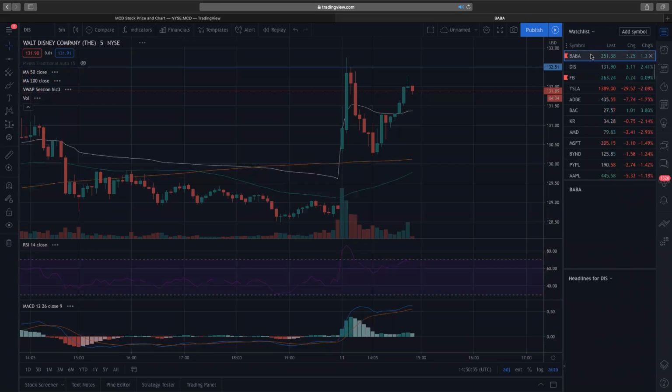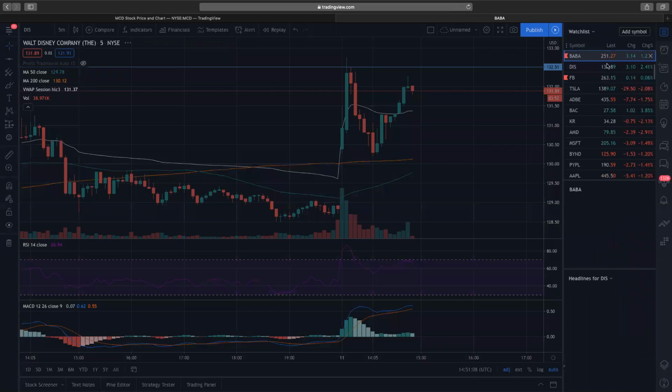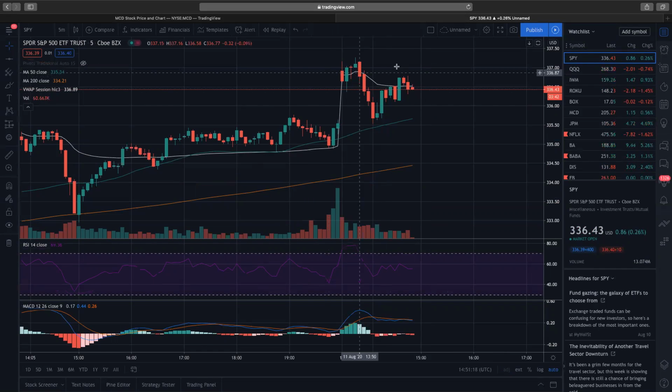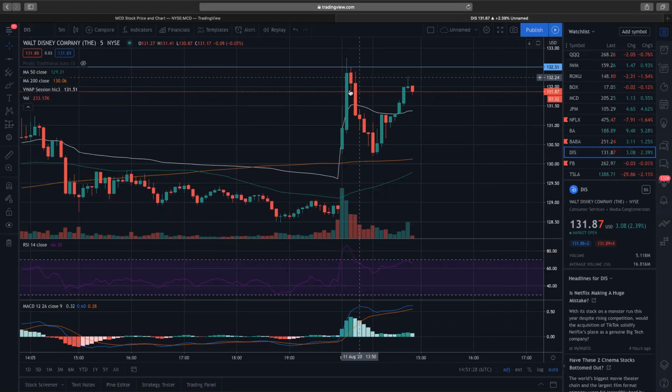All right, guys. Well, it is looking like neither of these are going to break. If they don't break in the next like 5 or 10 minutes, yeah, market definitely is very choppy today. Today's like definition of a chop fest. But if Baba or Disney don't break soon, I'll probably head out, guys. I'll stay watching them though.